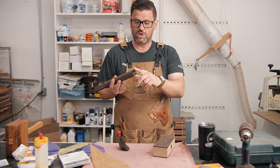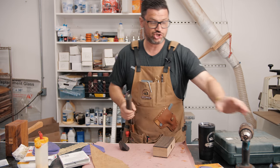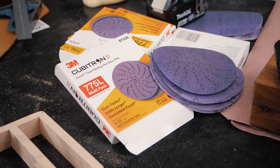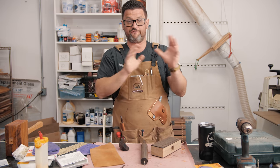I took a screw, screwed it into the hole for the pommel, chopped off the head. We're gonna chuck that up in the drill and start sanding with the 3M Cubitron. If you haven't checked out that video, amazing sandpaper. We're going to epoxy some leather on, and then we're gonna do the final touches.